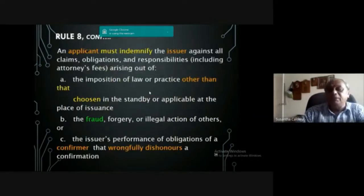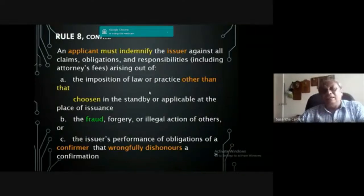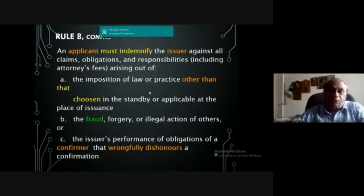An applicant must indemnify the issuer against all claims, obligations, and responsibilities, including attorney's fees, arising out of the imposition of law or practice other than that chosen in the standby or applicable at the place of issuance. Always, before we open standby LCs, the applicant has to give an indemnity, indemnifying the issuing bank against all claims, obligations, and responsibility. This includes the fraud, forgery, or illegal action of others, or the issuer's performance of obligation of a confirmer that wrongfully dishonors a confirmation.